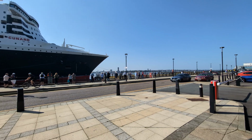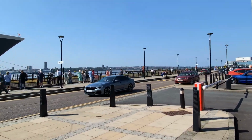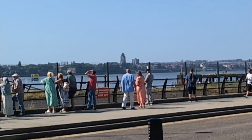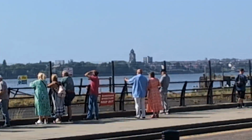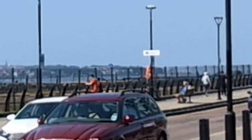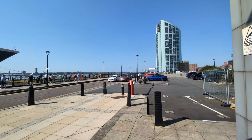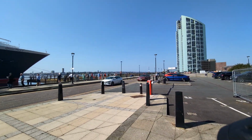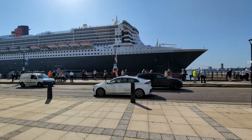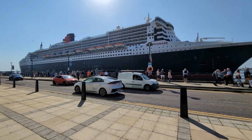So you've got Wallasey across the water and Wallasey Town Hall. It's a bit fuzzy. The sensor sees so many objects that it doesn't know what to zoom in on that particular view.